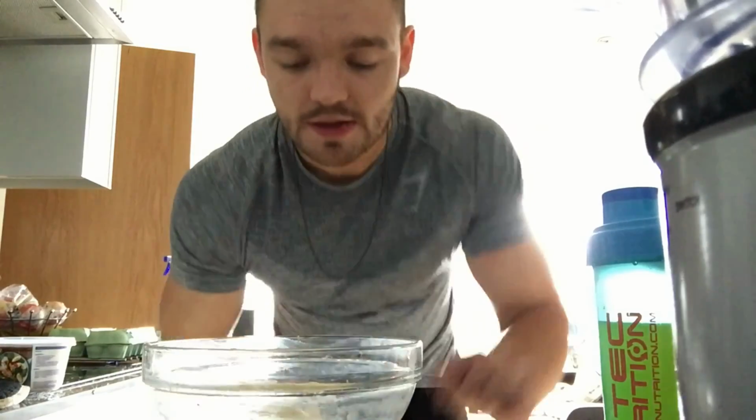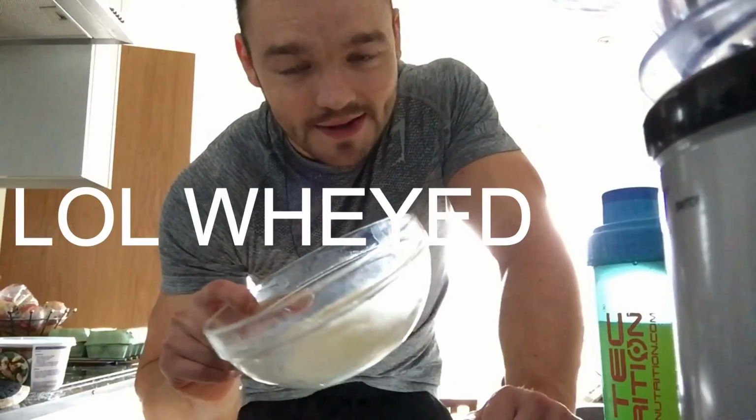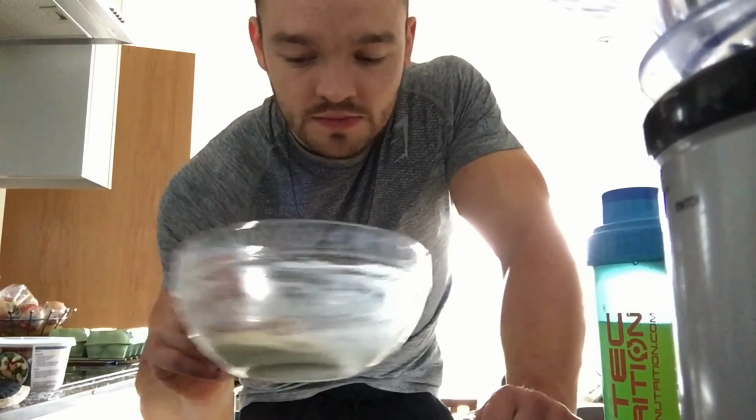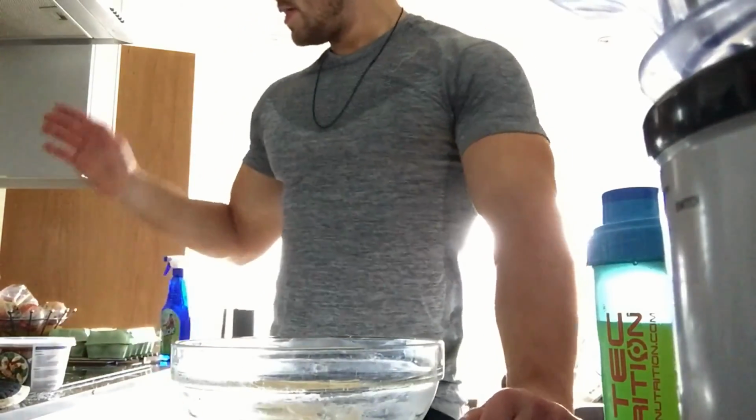First things first, whey protein. I've just weighed out 31 grams of whey protein. It's about 20 grams of protein. It's a concentrate isolate blend. Watch my video on choosing a whey protein if you want to know why I go for this particular one. I've used MTS whey banana cream pie flavour, and it's delicious. So yeah, that's gone in.